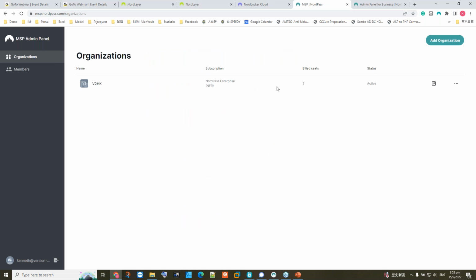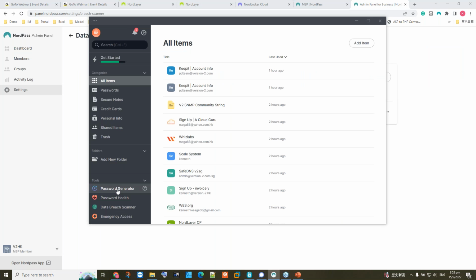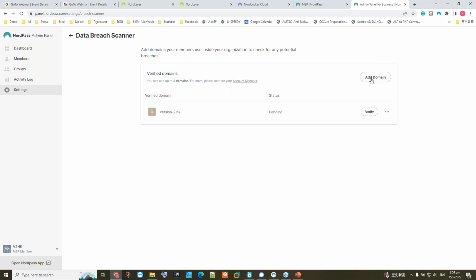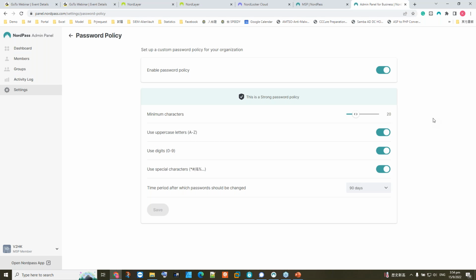But anyway, I can show it again on LogPass. Oh sorry, I forgot to say, we have a password generator. If you want to create a new account, you can create a password here. And in the admin panel, you can create a password policy. Let me go to Password Policy. You can create a strong password policy here.